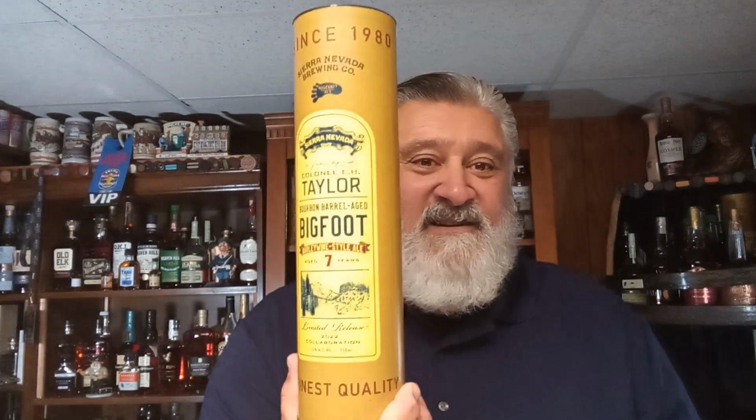So it's a beautiful thing. It's cool the way they kind of copied the E.H. Taylor packaging and everything else. Since 1980, Sierra Nevada Brewing Company, named after the Sierra Nevada mountains. This is aged 7 years in fresh bourbon barrels. 7 years. These only cost me $22. You know how cheap that is? That's for a $7.50. It is 30 proof. It's the same size as a wine bottle.